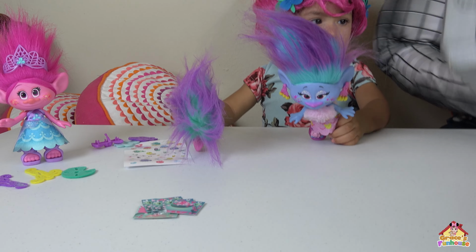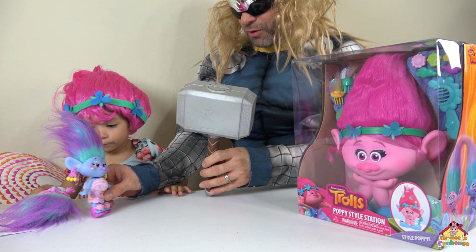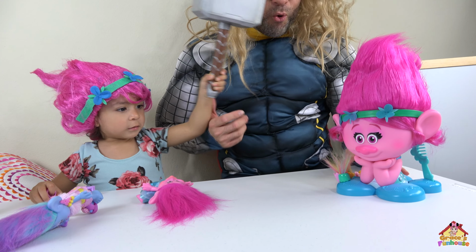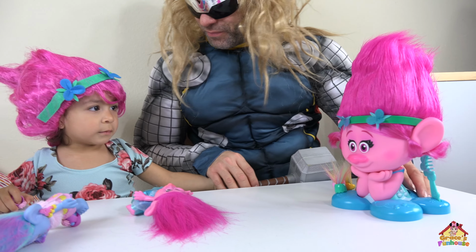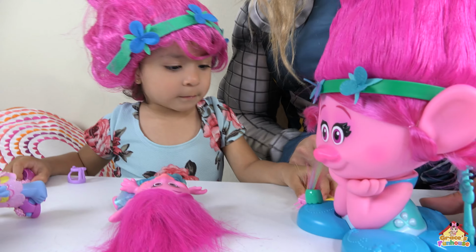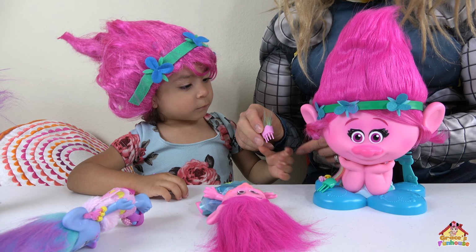Pretty. Grace, look. We're going to open the other one. You want to use the hammer again? Okay, let's use the hammer. Okay, here we go. Ready? Grab the hammer. One. Two. Three. Go. Grace, it's Poppy. We get to do her hair. Look at the brush on the side. Oh, look at the tiny brushes. They're so cute. Let's put it on her hair. Go, Grace. Like this. Like show her.